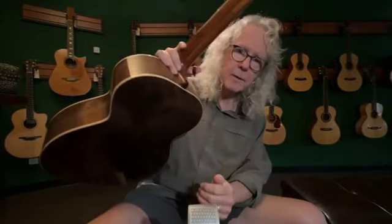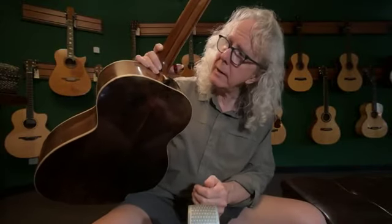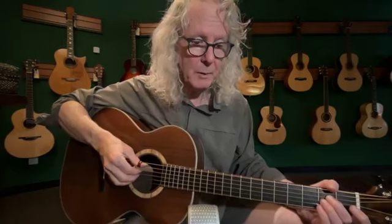The neck is 5-piece mahogany and rosewood. Let me show you that. A multi-piece neck is not cheating. It's actually a great idea because it helps keep the neck straight and keeps it from twisting. So a multi-piece neck is good.